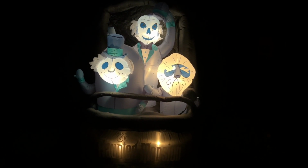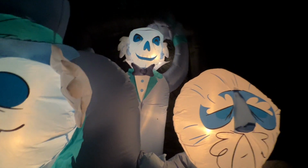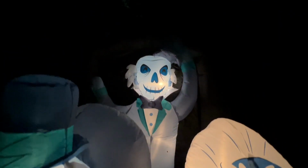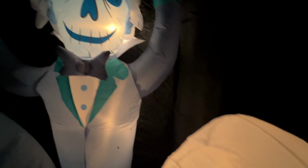Alright everyone, so here's the Doom Buggy Halloween inflatable at night. Illuminating the Doom Buggy and the ghosts are incandescent C7s. There's 2 incandescent C7s in the Doom Buggy itself. The rest are in the ghosts. Ezra has 2 C7s. The rest of the ghosts have 1 each.